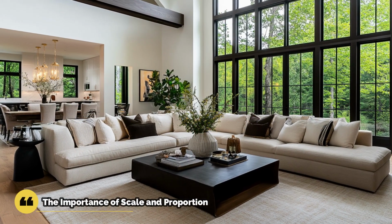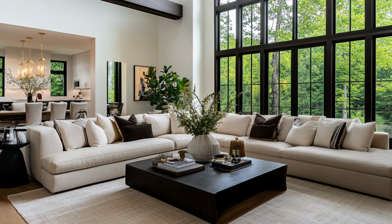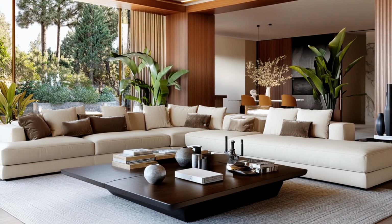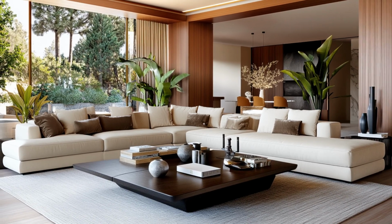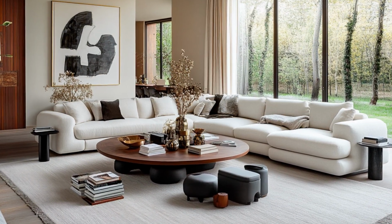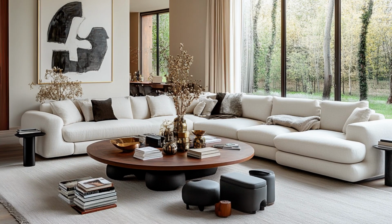The importance of scale and proportion. Scale and proportion are critical elements in Bunny Williams' designs, ensuring that every piece in a room feels intentional and well-placed. She often uses larger pieces, like a statement sofa or a grand dining table, to anchor a space, then fills in the gaps with smaller, more delicate items. The key is to create a sense of balance, so that no single element overwhelms the room.